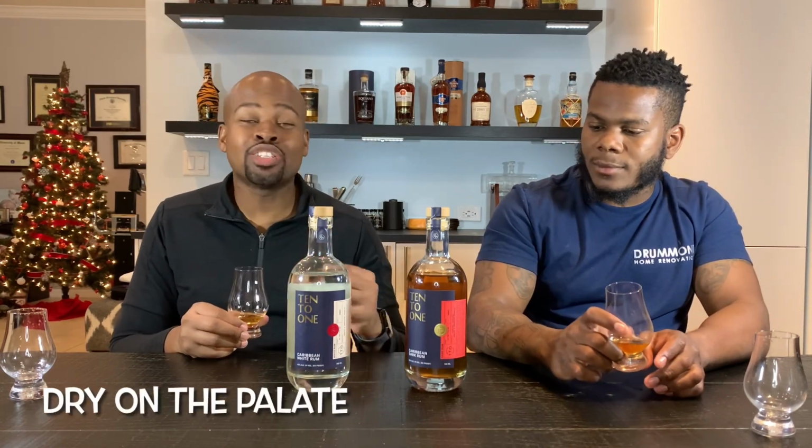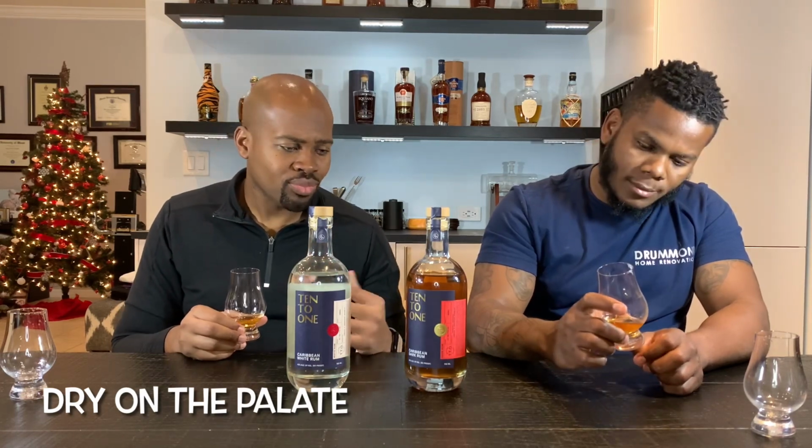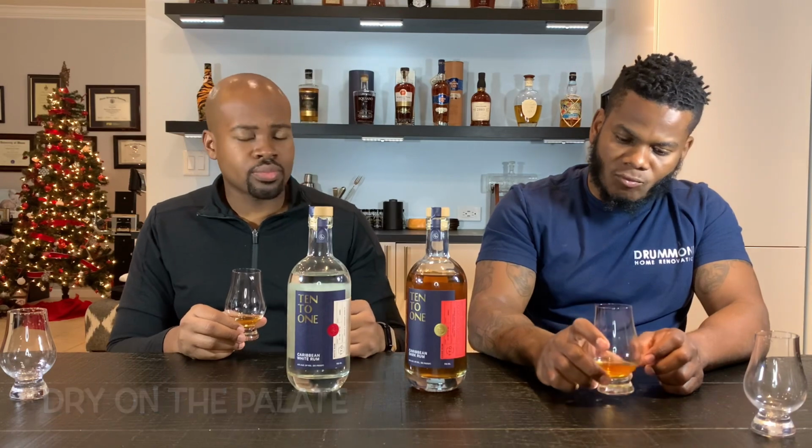Honestly, my mouth is completely dry. Yeah, it just dries my mouth. So very dry finish. Now our tasting notes. Let's see what they have to say. So it says structure. Let's see if I get anything right. Tobacco, leather, vanilla, warm leather, moderate acidity, texture, and dry and clean finish.